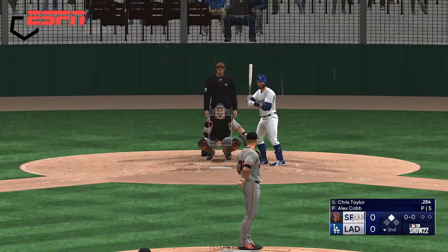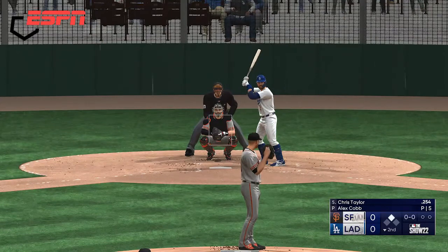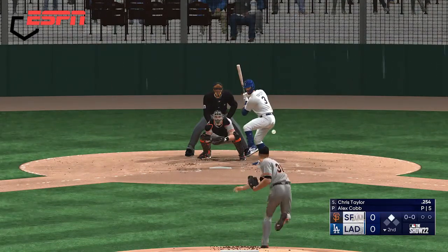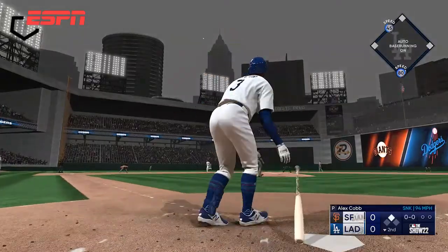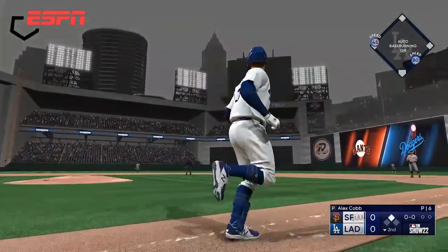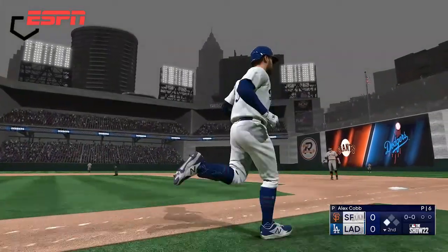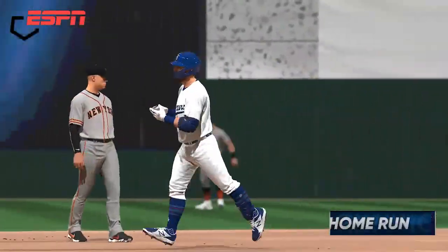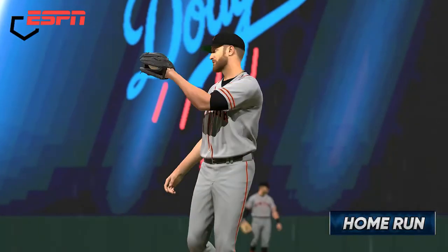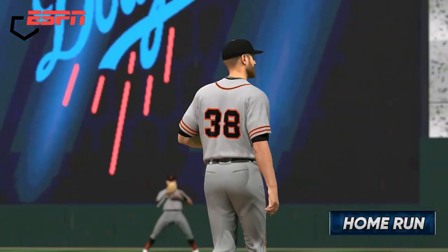Chris Taylor now. Batting fifth, the left fielder, Britt. Oh, now this one's high and deep, way back there, on its way, gone. Chris Taylor blasts one out, and the Dodgers have the lead. It's 2-0.